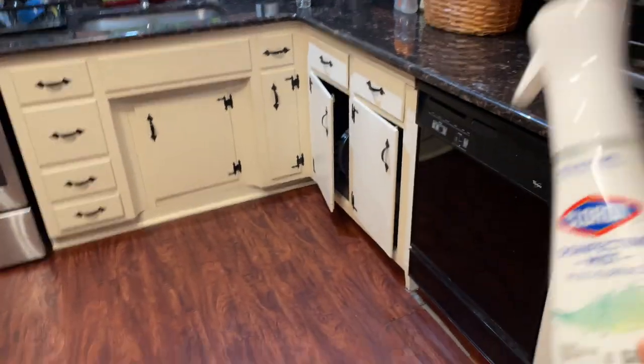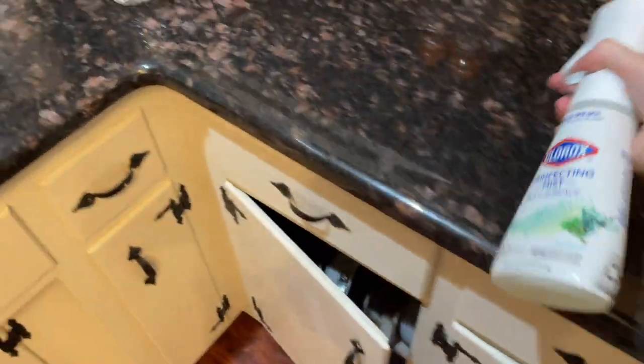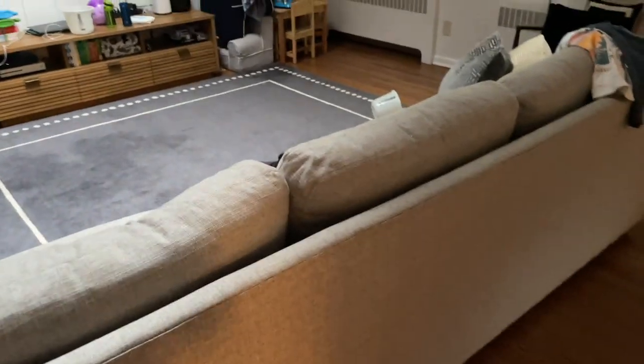And then the last thing that I like to do is take this Clorox disinfecting mist, and I hit my countertops, and then I also do the couch and the blankets and everything in the living room. I'll show you guys, because this can be used on soft and hard surfaces. It says to leave a generous layer on the surfaces that you want disinfected. So I just do my counters, sometimes I'll hit the garbage can, and then I do all over the couch and hit the pillows and the remotes and everything, and then that's done. So now I'm gonna get into bed, and I will talk to you guys tomorrow.